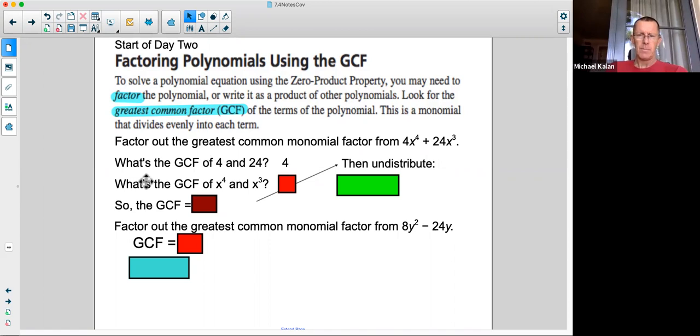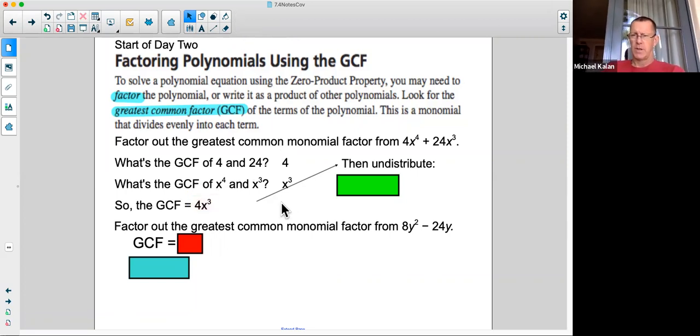Now let's look at the other parts that they have in common, the x's. What's the greatest common factor of x to the 4th and x to the 3rd? Yeah, it's x to the 3rd. They both have an x to the 3rd in them. X to the 3rd times 1 would get me to x to the 3rd. X to the 3rd times x to the 1st would get me x to the 4th. So the GCF, putting these together, is 4x cubed.